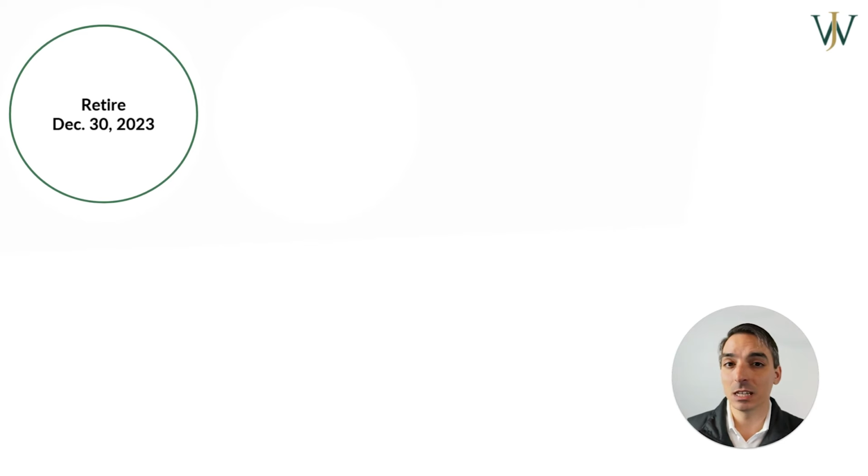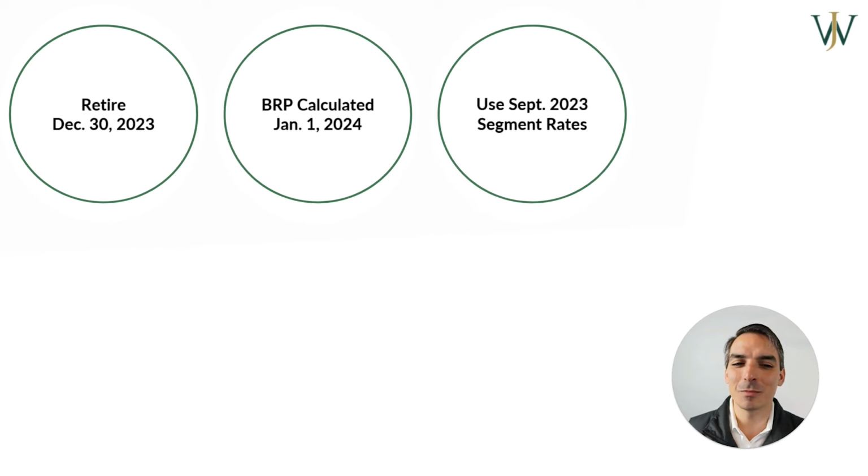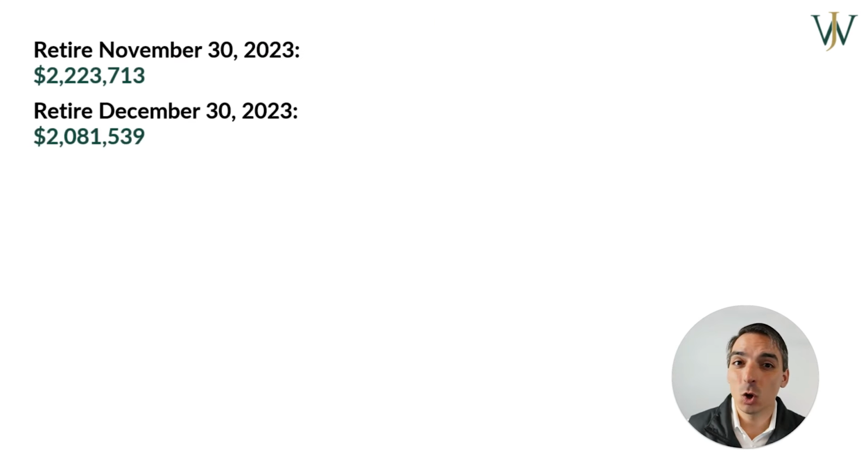But if we retire 30 days later, in late December, the pension's calculated the following year, the first of the month after retirement, in this case, January 1, 2024, and we're going to use the prior year segment rates. I think you see where I'm going here. September of 2023's segment rates to calculate the 80-point pension lump sum. Did you catch on? We're using segment rates from a year later. So retiring 30 days difference can be a massive difference in interest rates, especially in a time period where the Fed is raising rates to fight inflation, and can be a really big difference in lump sum value.